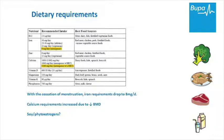And another one that I've noted there is soy or phytoestrogens. So soy actually contains phytoestrogens, although these can be taken as a supplement. And phytoestrogens bind to the same receptor as hormonal estrogen. So the sensitivity to these receptors is actually stronger in phytoestrogens than it is with the hormonal version of estrogen. But the signal it sends is weaker.